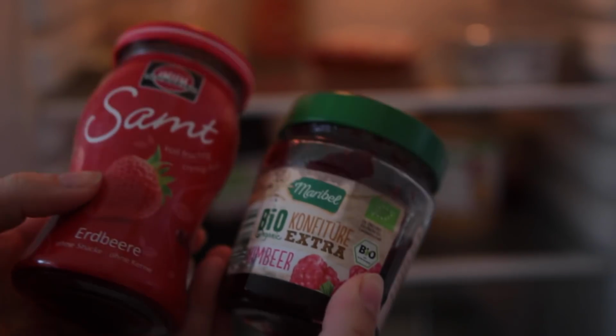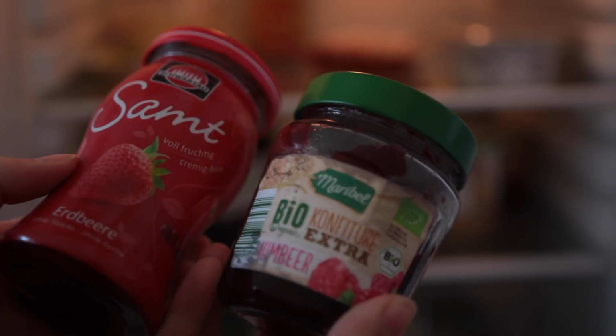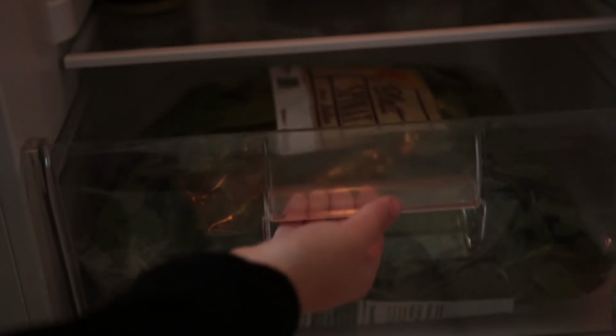I'm not sure about these jams though. They don't look that good anymore. Oh, and then I also have a giant pack of fresh spinach. And that's basically all the food that's in my fridge.